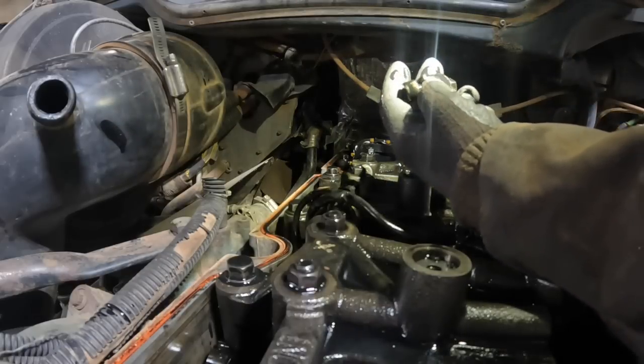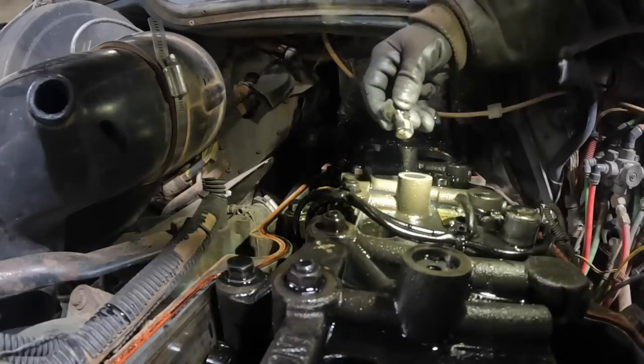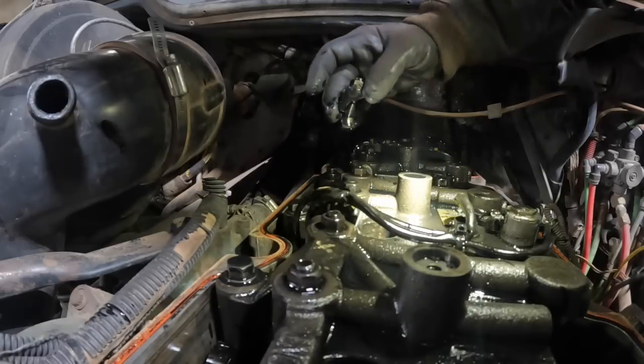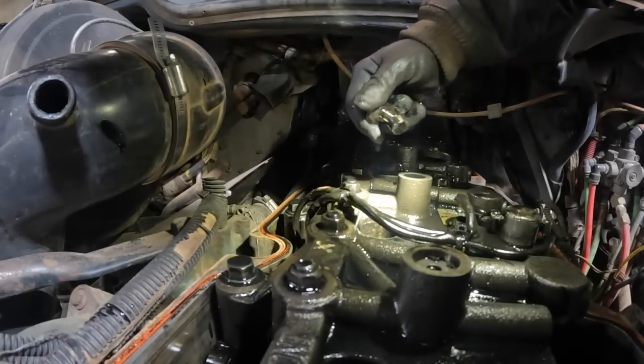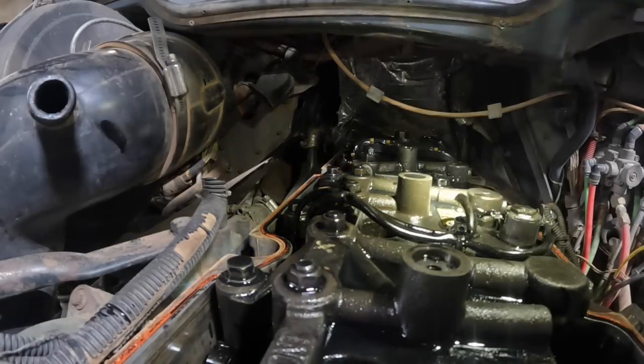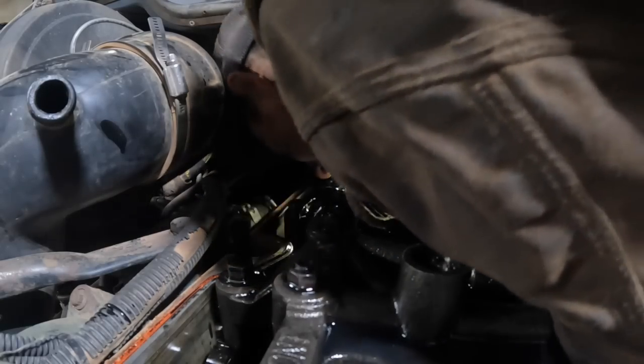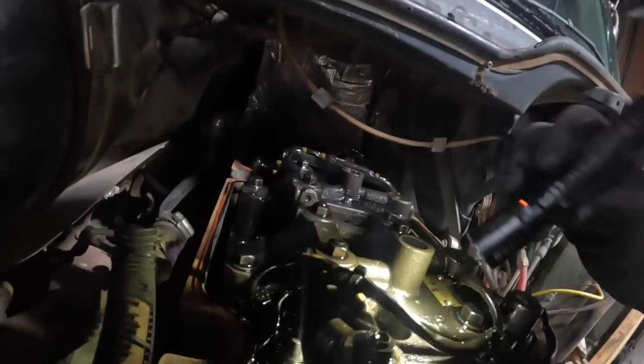Huh. That is a broken... Yeah, it's all broke off. Okay, so where did that come from? Where did that one come from? It's got to be on cylinder number 3, because that's the one missing. I would think, anyway. I don't see it off either one of those. But I see something going on.